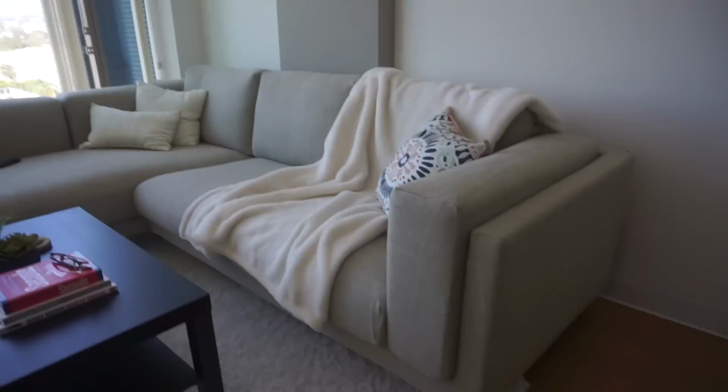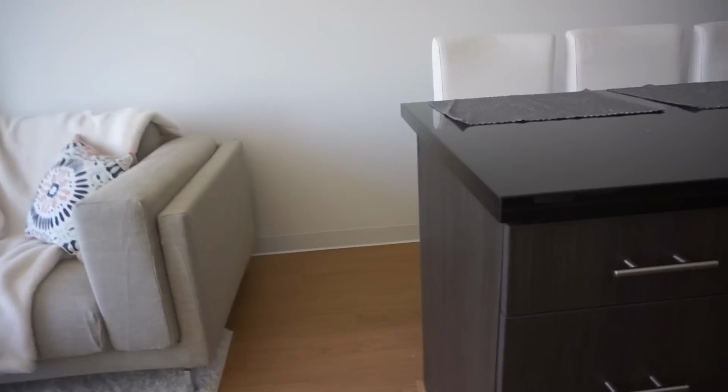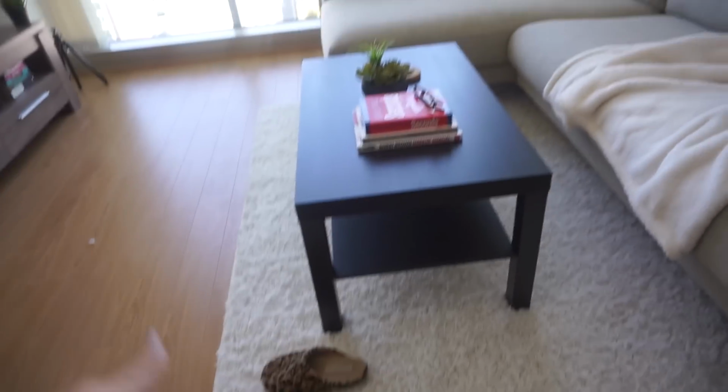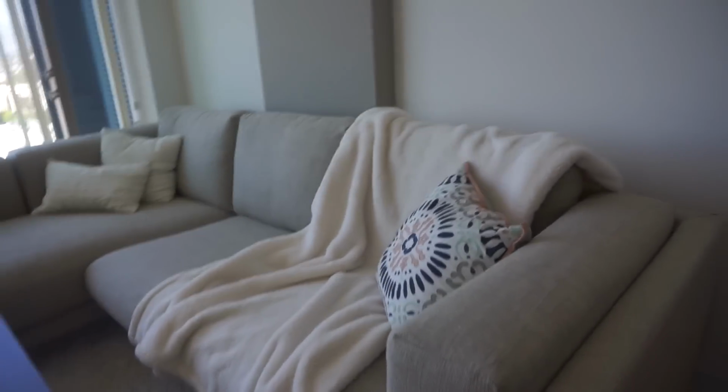And then my living room area, which you can see is not far away from the kitchen area. Like I said, this makes it seem so much more open. I really like that it has this nice open floor plan. Not huge, but it makes it look huge. So I just have my slippers down here. I got an area rug and I got my sofa from IKEA.